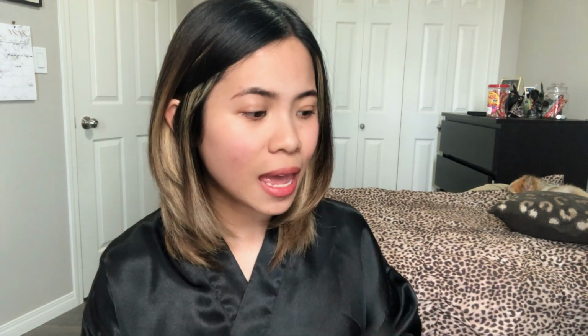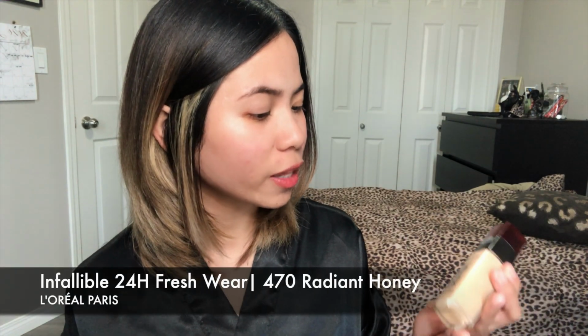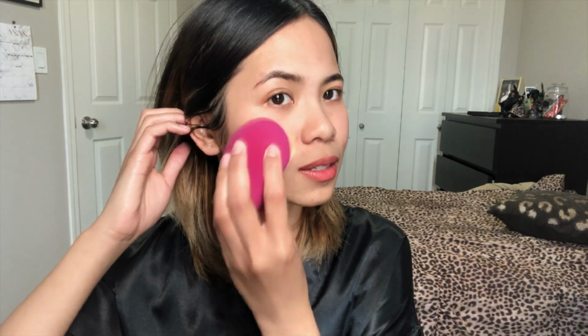But if you're looking for a matte and full coverage foundation, I would still highly recommend this. However, you gotta make sure that you're moisturized before you put on your makeup and you get a shade or two lighter than your skin tone rather than darker, because it's definitely gonna deepen. So to match up my skin tone, I'm going to be using L'Oreal Infallible 24-Hour Fresh Wear Foundation in the shade 470 Radiant Honey, which is a little bit lighter. I mixed those two on my little coaster here, which I got from Michael's for like $3 or $5. And then I apply it on my face.